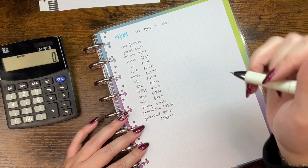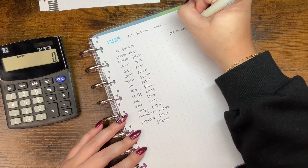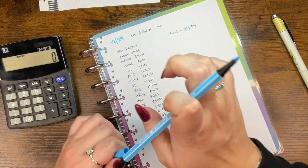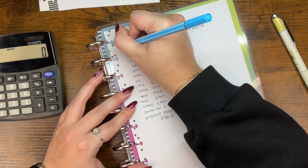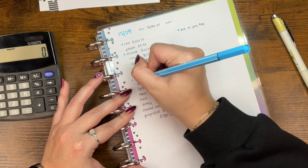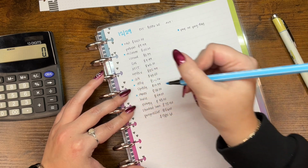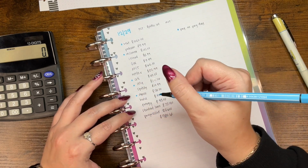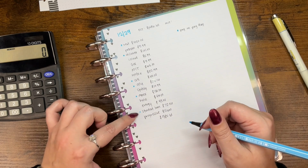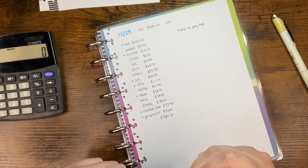So the other thing that I'm going to do, so we'll have pay on payday. And I'm just gonna use this blue. Things that I need to pay on payday. I need to pay rent, Discover, City, Ally, Amex. Yeah, we're gonna pay these also. Well, that one, I'm not 100% sure on. This one, I am going to pay. I guess I could do that one too. Okay.